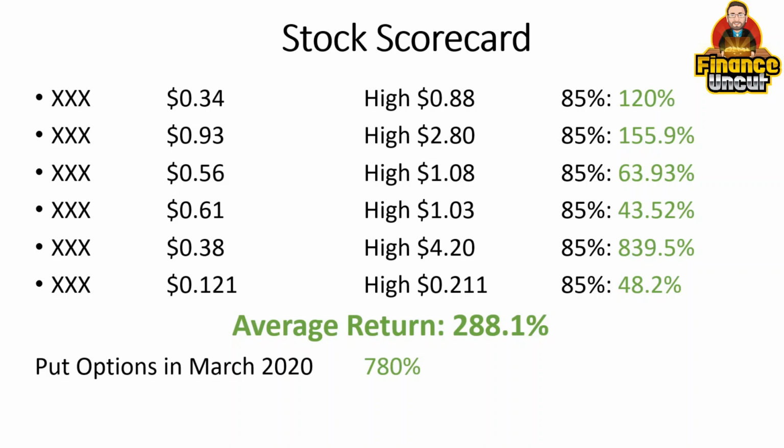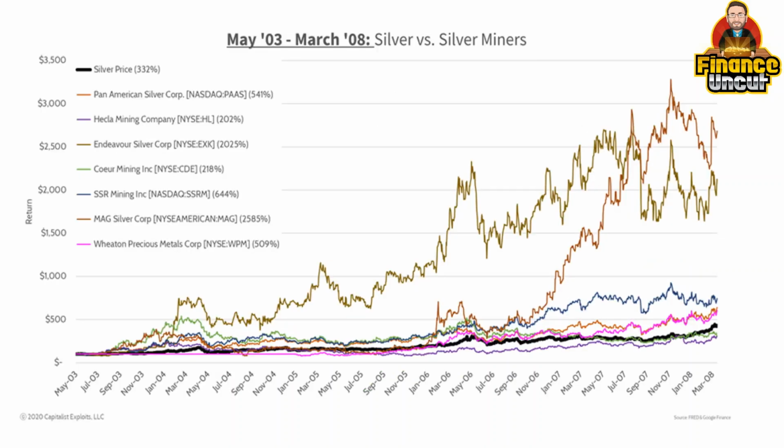But this video is on gold and silver miners and explorers. I've talked about this in a previous video as well, that the silver miners versus silver generally outperforms. If you buy the right silver miners, they generally outperform the silver price, which you can see here. So you get that exponential leverage.